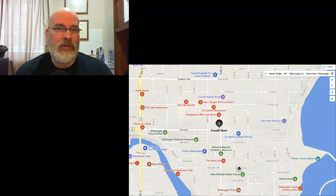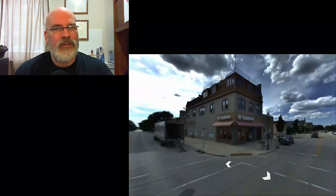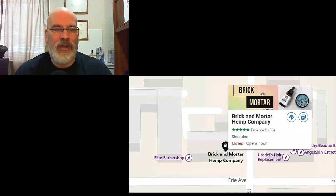Now I realize this is 30 plus years in history, so the chances of finding this are very slim. Where I got this and where I eventually traded it in is at a place called Goodell Studio or Goodell Music, which was in Sheboygan, Wisconsin. Here's a map that shows where it used to be located. I looked it up now, and I believe there's a restaurant there, along with another interesting establishment. But that was the location of Goodell Music.